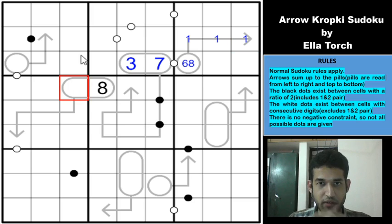So the value in this cell can either be 1 or 2, right? The sum of 4 digits maximum can be 29, and minimum it will be 10. So the value here must be 1 or 2, that is 3 is not possible. I think this should help now.